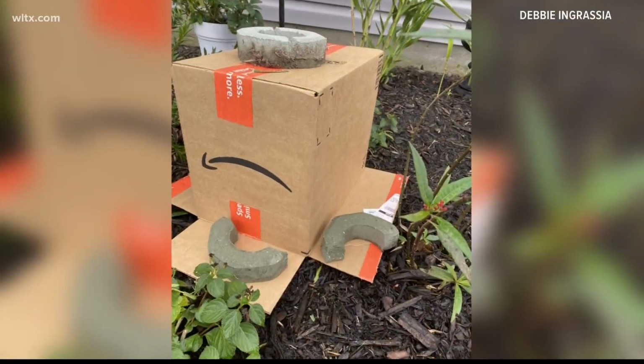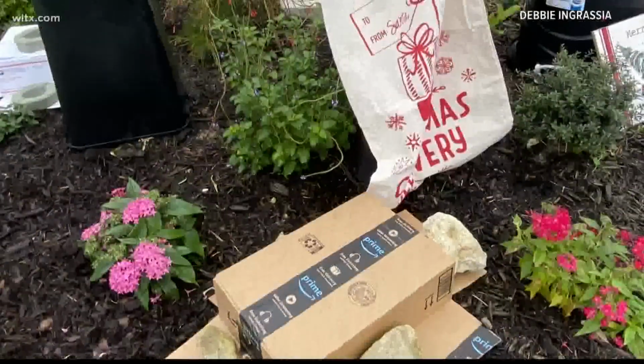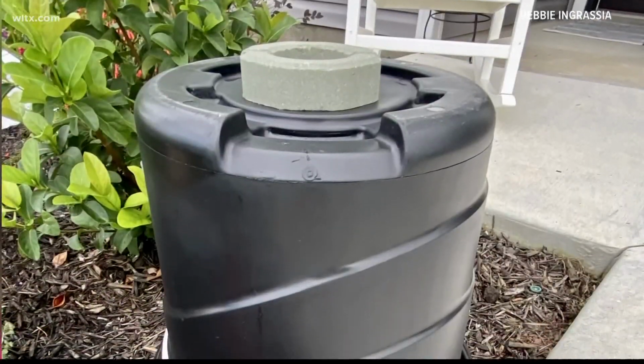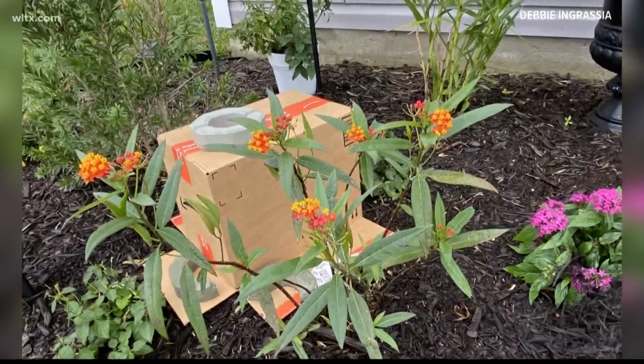Sumter gardener Debbie Ingracia has spent today fashioning covers out of items she had lying around, like boxes and sprinkler protectors. Isherwood says if you're not sure if you should cover something, it's better to be safe than sorry. Reporting in Columbia, Sam Perez, News 19 WLTX.